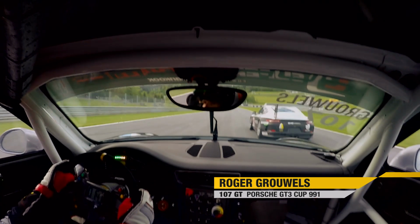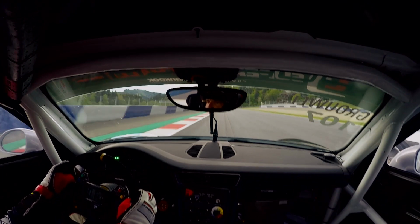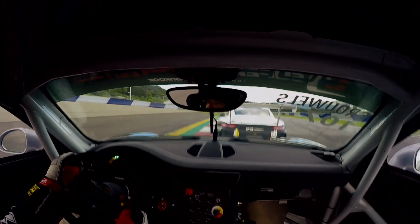With Roger Graals chasing Bob Herber. This is for second place in the GT class. Looking to go the long way round the outside, or rather Bob Herber forcing him to go the long way round the outside at the hairpin.